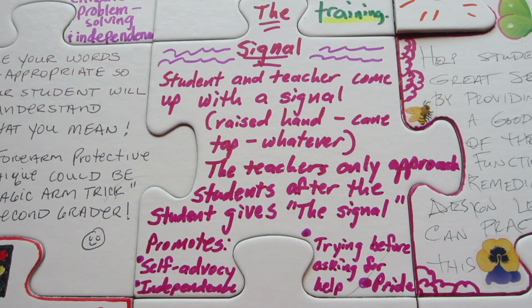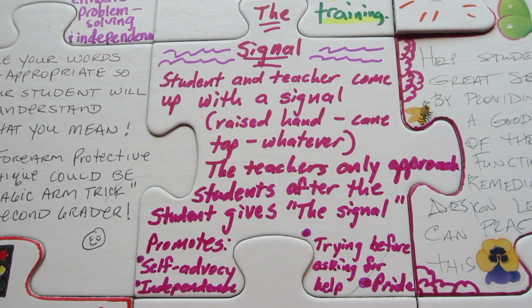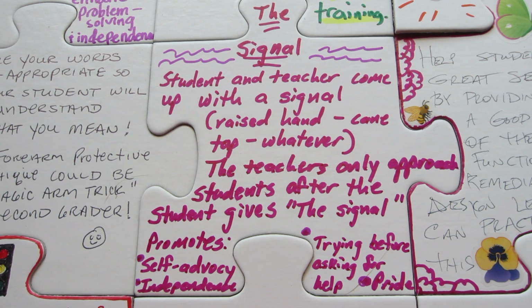The signal. Student and teacher come up with a signal: raised hand, cane tap, whatever. The teachers only approach students after the student gives the signal. It promotes self-advocacy, independence, trying before asking for help, pride.